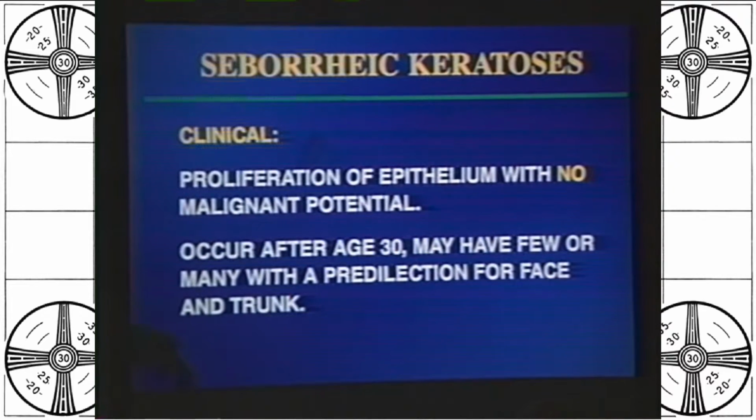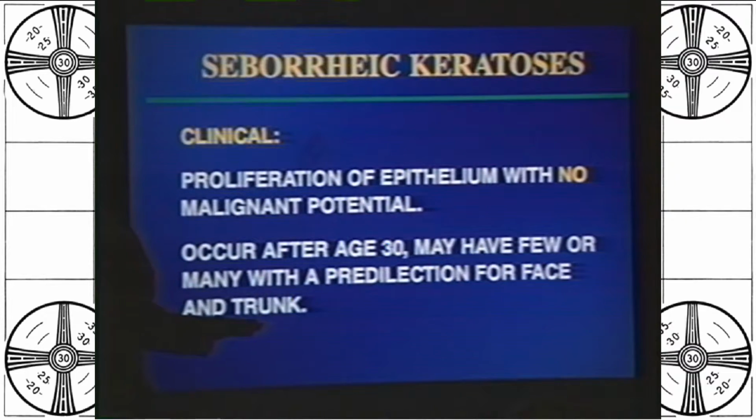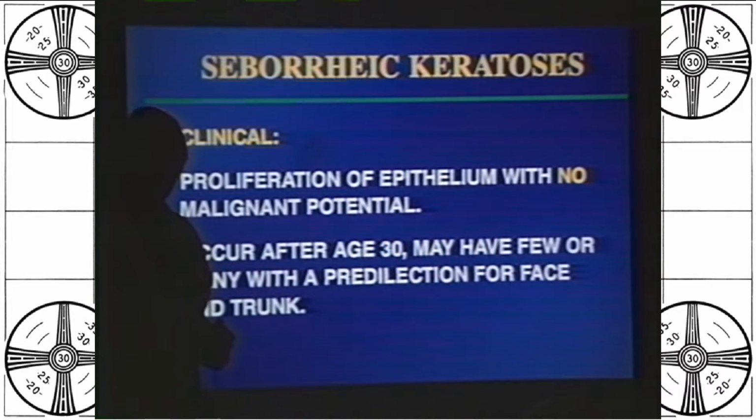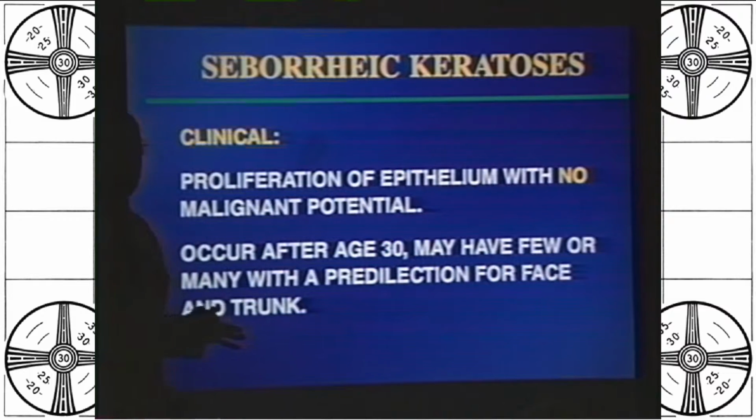Seborrheic keratosis, absolutely something you're going to see day in and day out. These are benign lesions. The biggest thing about seborrheic keratosis, first of all, there are a lot of them and they tend to be a cosmetic problem. But also, when there are atypical features, then they can resemble melanomas. And sometimes you can actually get confused between seborrheic keratoses and melanomas. And I'll show you a few examples.